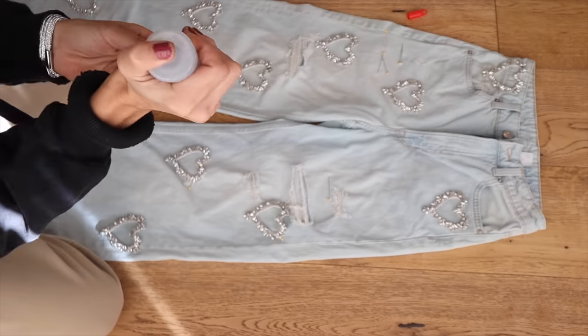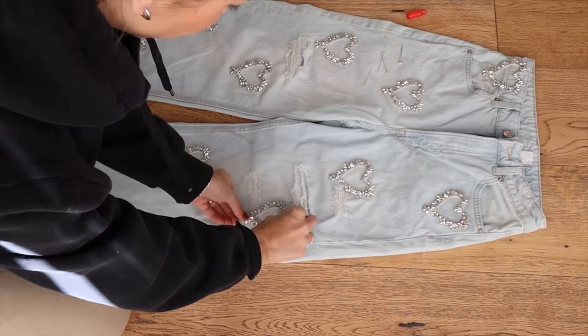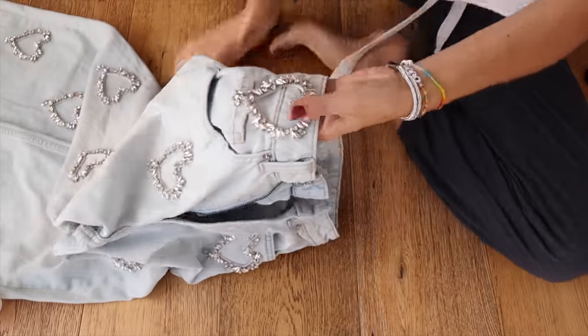Anytime you pick up your rhinestone, make sure that you put a pin to mark exactly where you wanna put it back so that you're guaranteed to put everything back exactly where you originally designed it.